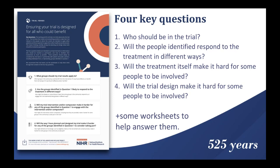So by asking these questions and linking it to the groups who are very important to the trial, this is intended to help people think very carefully about how they can ensure that the people who must be in the trial can actually take part. And we have worksheets to help them answer those questions.